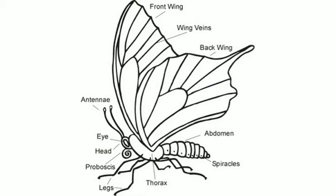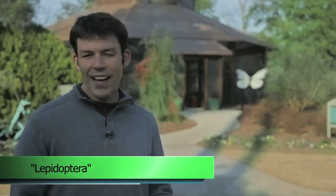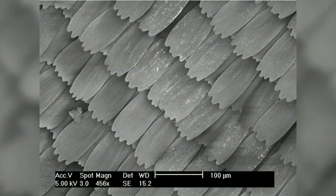And these butterflies, which are also in the same insect group or order as moths, known as Lepidoptera. Lepidoptera meaning scaly covered wings. And indeed, butterflies and their moth cousins have tiny little scales that cover their wings. And these scales, if you look at them under a microscope, look just like the shingles on a roof or a fish's scales.